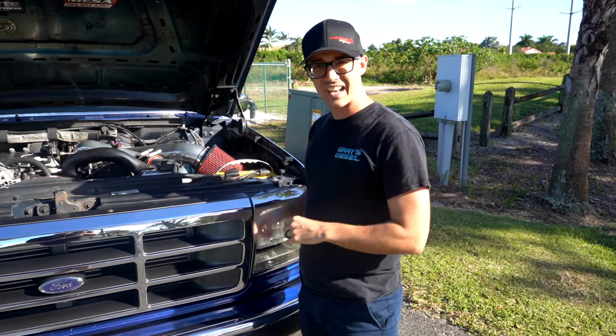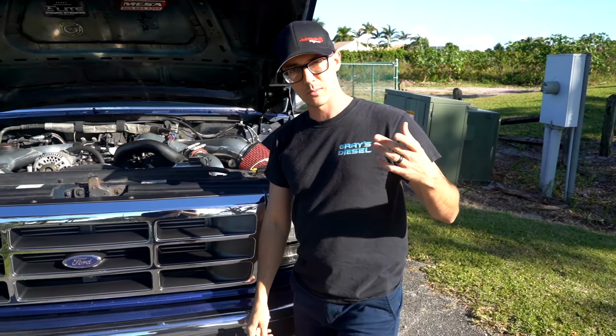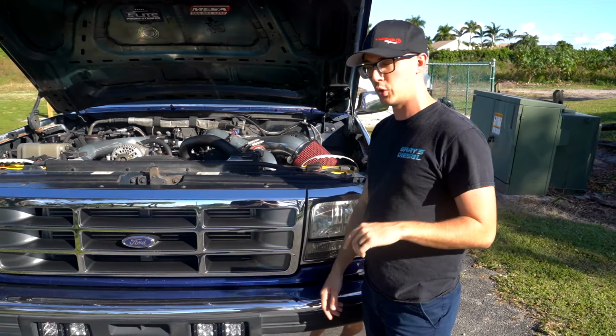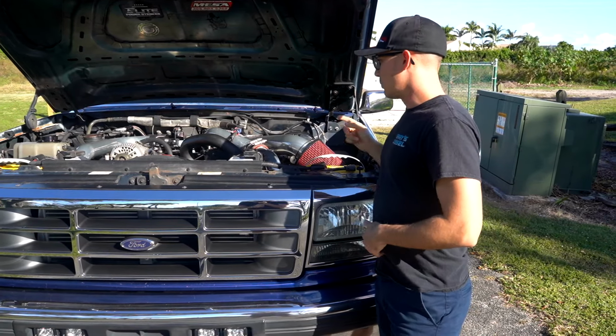Like I said, this is the second engine that I've had in this truck. I actually got this block from the maniac himself, Owen Stroker, my buddy Dave Beach over on the West Coast, another 7.3 enthusiast, madman. I got this block from him.